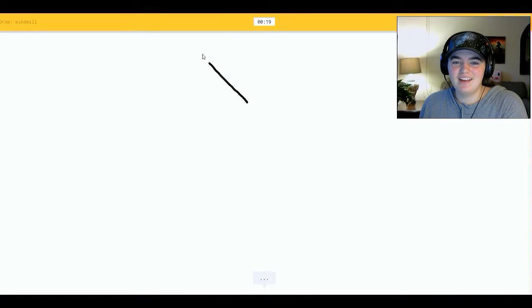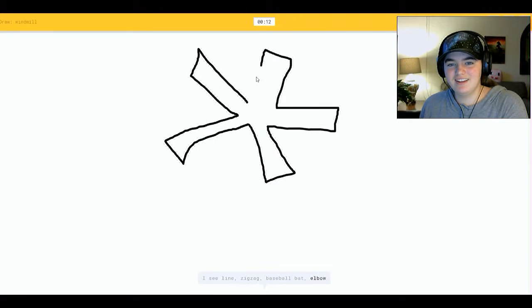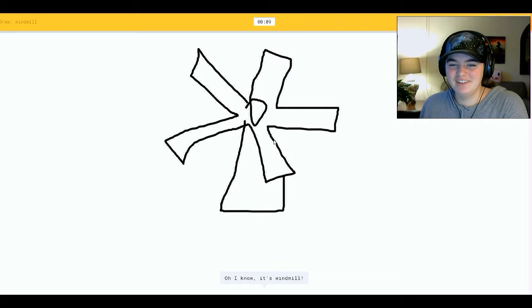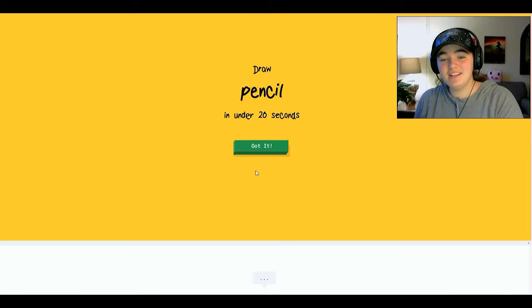Windmill. Okay, this. The AI sees line, zigzag, baseball bat, elbow, airplane. Totally an elbow. Oh, I know. It's windmill. Thank you.